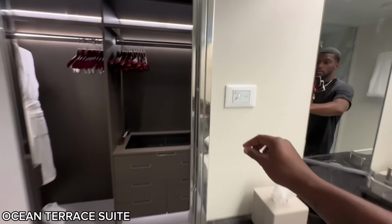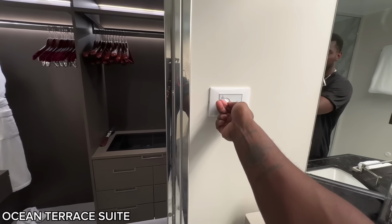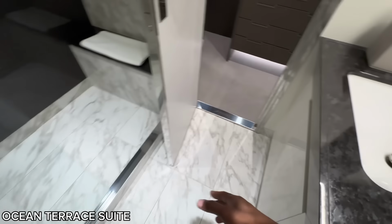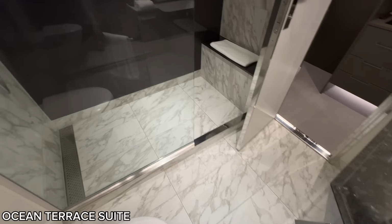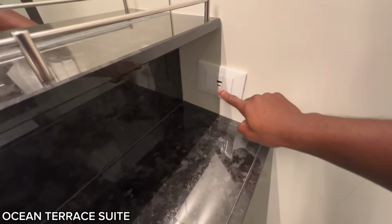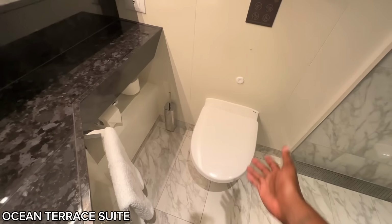But right here, you do have heated floors that you can adjust. And I am a heat lover, so I keep this on high all the time. And of course, when you get out of the shower, that way you're not cold and you're extremely comfortable while you are, of course, drying off. There is also a USB and USB-C charger port here right next to the toilet for your ultimate convenience.